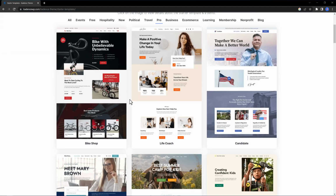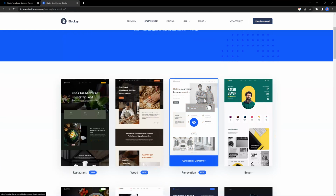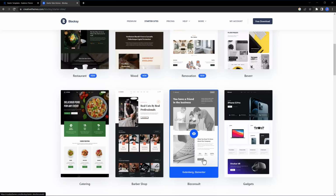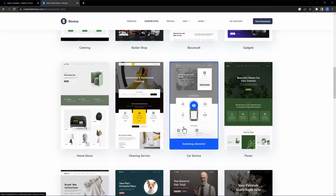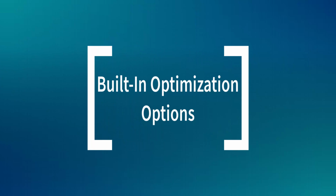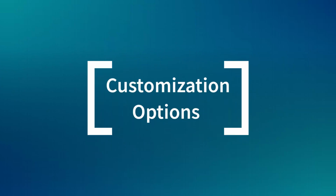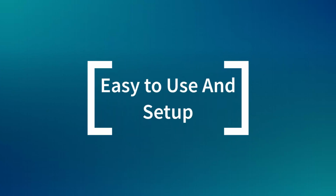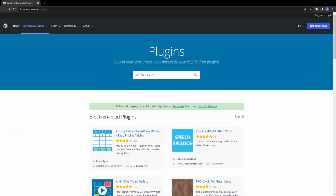If you're targeting the last category, you might choose to pick a more formal, clean, and minimalist theme outside the WordPress theme directory. The top features of quality business WordPress themes include built-in performance optimization, a large range of customization options, professional support, and being easy to use and set up. Pick a theme that supports most plugins.